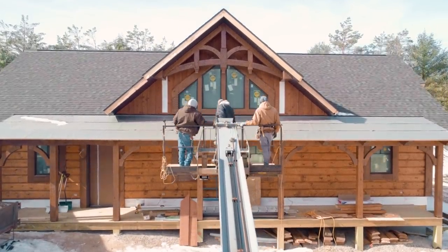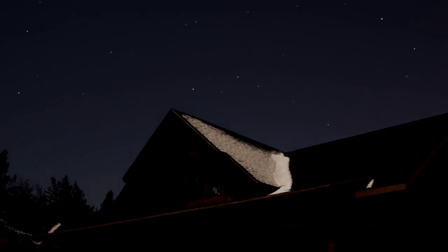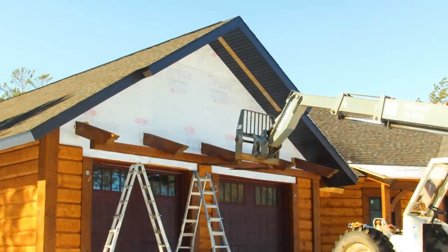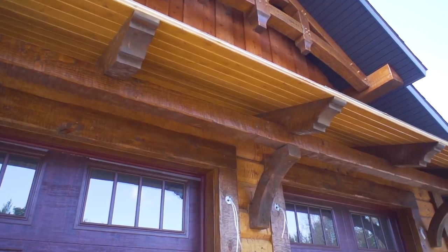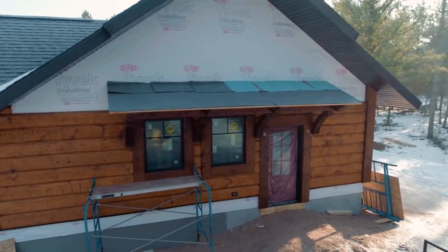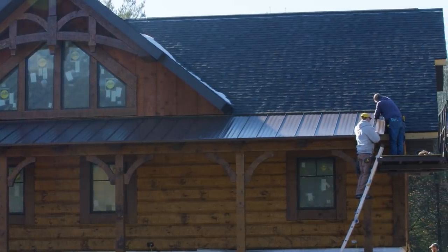First exterior timber truss is installed, with more to come on both the outside and inside of the home. A custom rafter roof system on each side of the garage is also completed. This not only adds style to the garage, but also protects the doors and windows from rain and snow. The steel roof is added to the front porch.